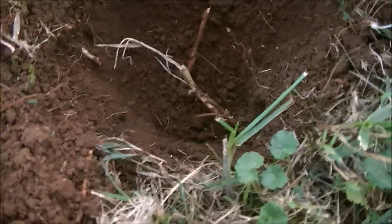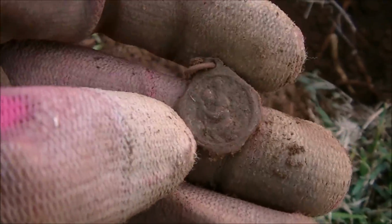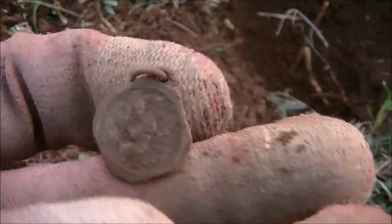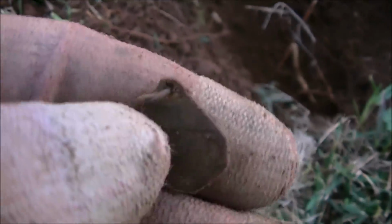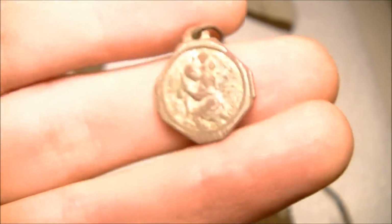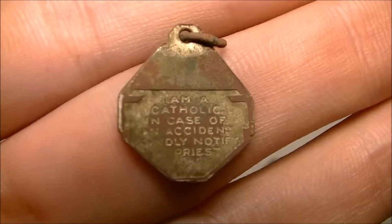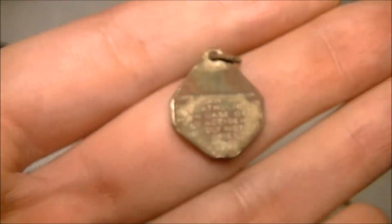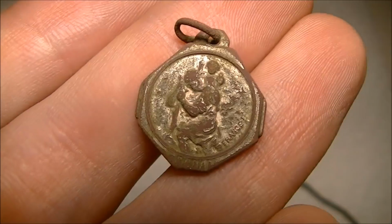But I got really deep here in the front soft section where I found that 1945 wheat penny, and I got an old, looks to be some kind of old pendant. Could be a Catholic pendant. I'm not certain, but not silver, like an old copper one. It's really small. Really had to go slow to hear this signal because it was down about 5 inches too. So we got the copper pendant after a little bit of cleaning there, and I called that one, "I am a Catholic. In case of an accident, kindly notify a priest." So there you go. Little religious pendant.